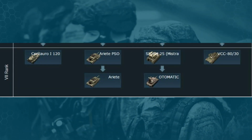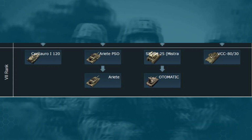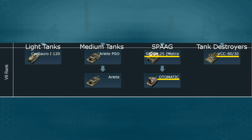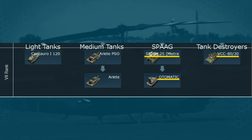Hi everybody, today we take a look at the ground vehicles available in War Thunder at Tier 7 of the Italian Tech 3. We will specifically talk about the SPAAG and the tank destroyers. If you want to see vehicles of the previous tiers, click on the right upper corner.